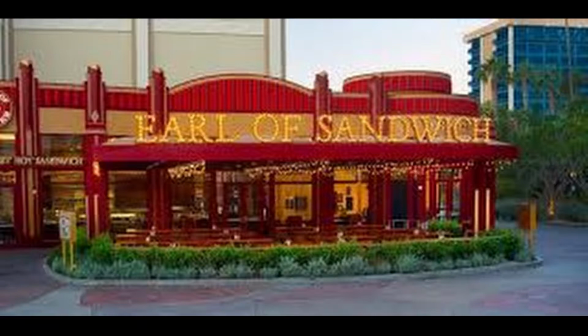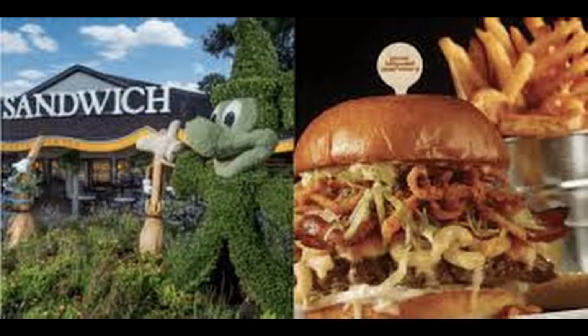Staying in the same area, we have the Earl of Sandwich, which I've heard is a great place to go and buy your meals outside of the park, and you can bring them in or you can eat them there. I've never personally eaten at Earl of Sandwich, but I've heard it's good.